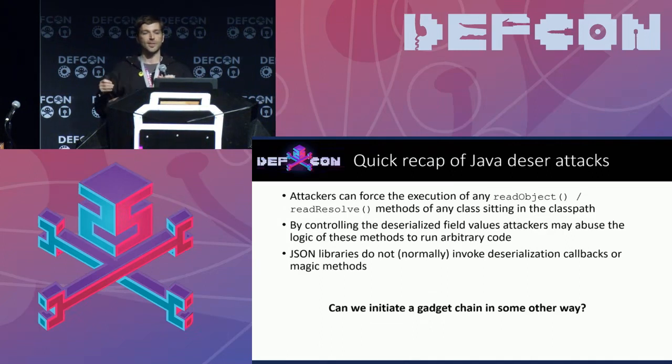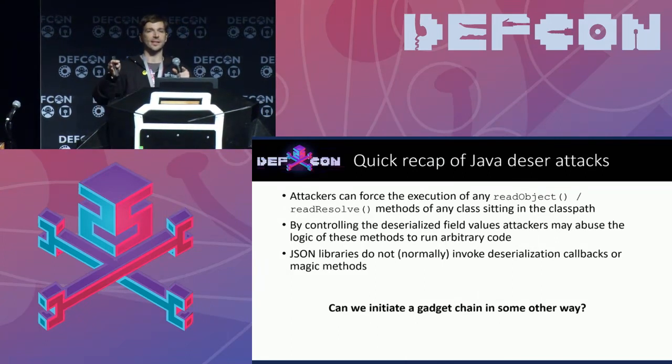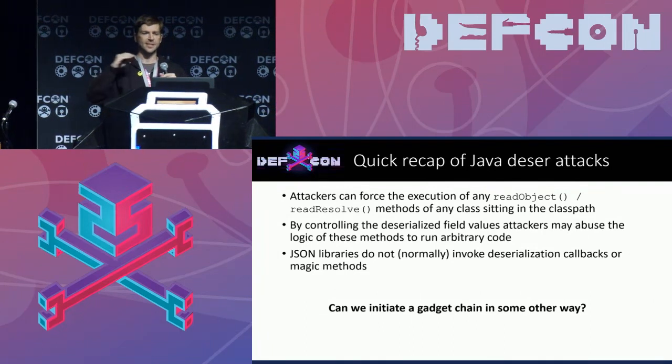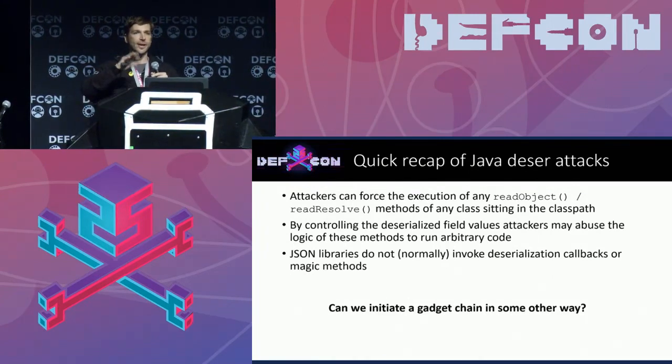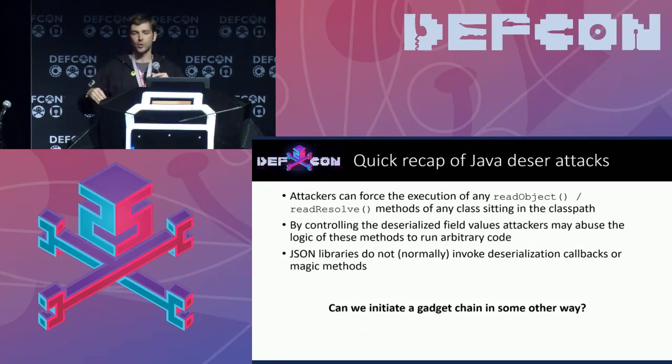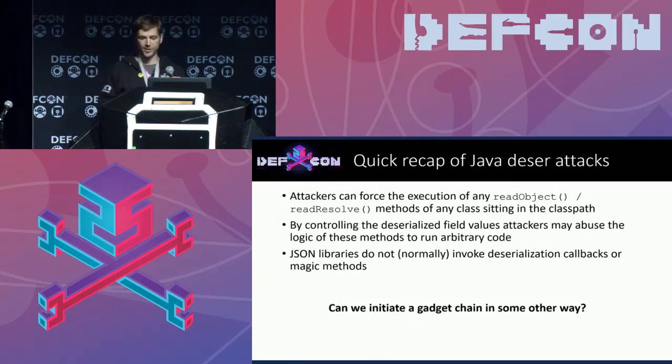A very quick recap on how attackers were able to get arbitrary code execution with Java deserialization. Basically, they were able to provide untrusted data to the deserializer, in this case the ObjectInputStream in Java. This untrusted data contained some type or class names that were instantiated by the deserializer. Then some deserialization callbacks, like readObject or readResolve, were invoked. The attackers were then able to start a gadget chain, which is nothing else than connecting different classes together, assembling a chain leading to arbitrary code execution, starting from these readObject or readResolve callbacks. However, JSON does not normally invoke any of these deserialization callbacks, at least in most of the libraries. So we need to find some other way to start a gadget chain leading to code execution.